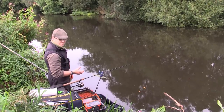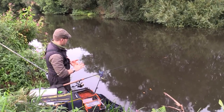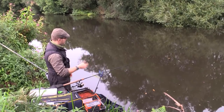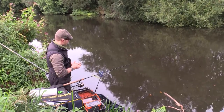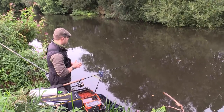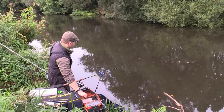Again, it's not something you're catching all day because you'll be pretty much hammering the same spot if that's how you're using it. So then that's when it pays to keep feeding and then just run the float through as a bit of an option. But it means that you're always presenting something different to the fish, and on difficult days when the fish are being cagey, it can really pay off to do that.